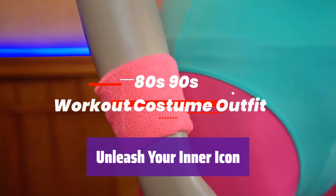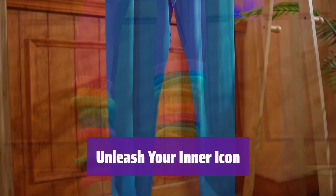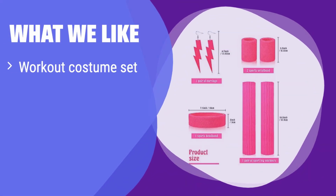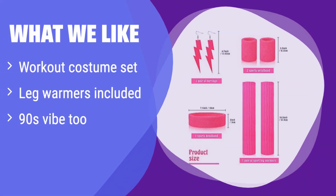Channel your favorite 80s or 90s pop culture icons with this complete costume set. It's an easy way to make a bold fashion statement. What we like: this set is perfect for channeling an 80s or 90s workout aesthetic, complete with leg warmers. It offers a fun and functional costume for themed fitness events or parties. If you're looking for an authentic retro athletic look with a playful twist, this is the set for you.